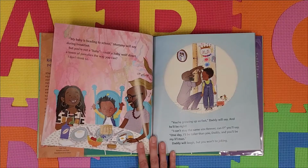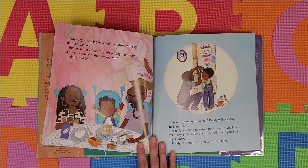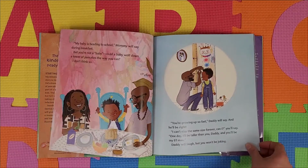"My baby is heading to school," Mommy will say during breakfast. But you're not a baby. Could a baby wolf down a tower of pancakes the way that you can? I don't think so. "You're growing up so fast," Daddy will say, and he'll be right. "I can't stay the same size forever, can I?" you'll say. "One day, I'll be taller than you, Daddy, and you'll be my little man." Daddy will laugh, but you won't be joking.